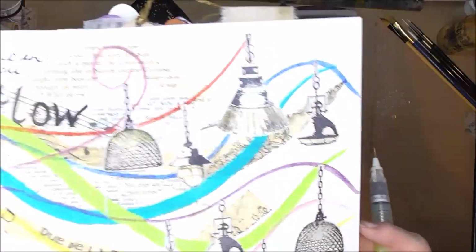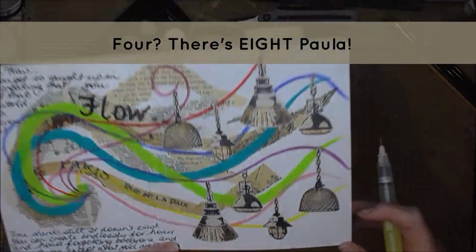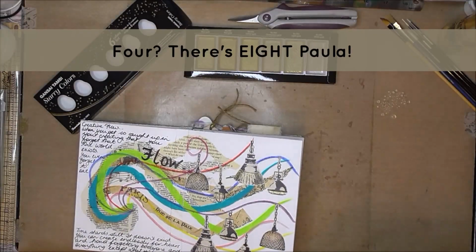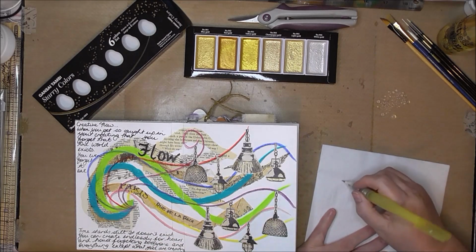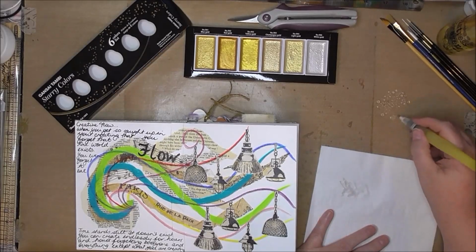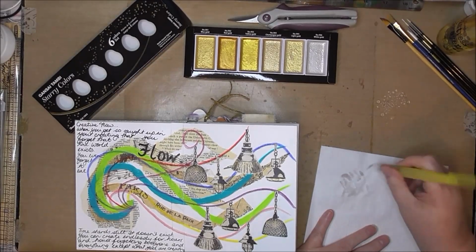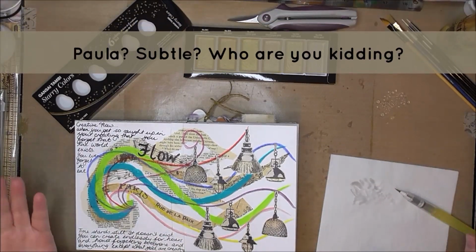Believe it or not, all four of them are now coloured. So I will dry them off, and then we will see what they look like. See if Paula can do subtle. Your guess is as good as mine.